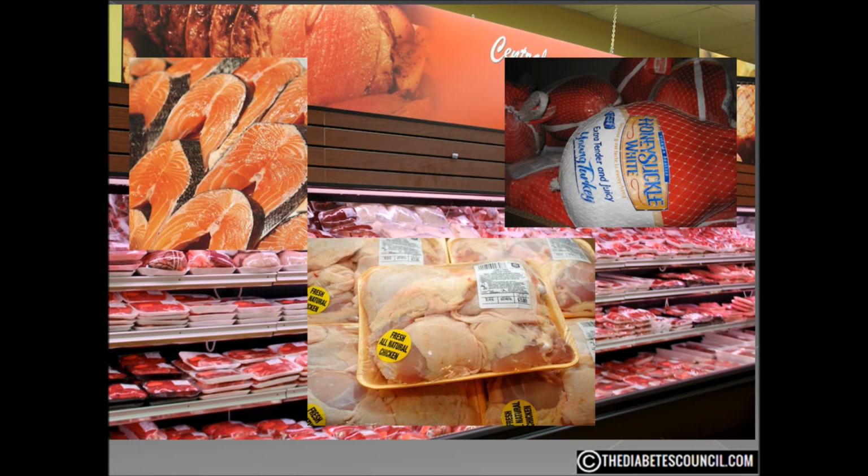Of course, fish is another great choice. Fresh fish is actually one of my superfoods. Chicken and turkey, they're fine as well. Being a person with diabetes, however, does not mean you can't eat red meat. Grab a steak. It's good for you.